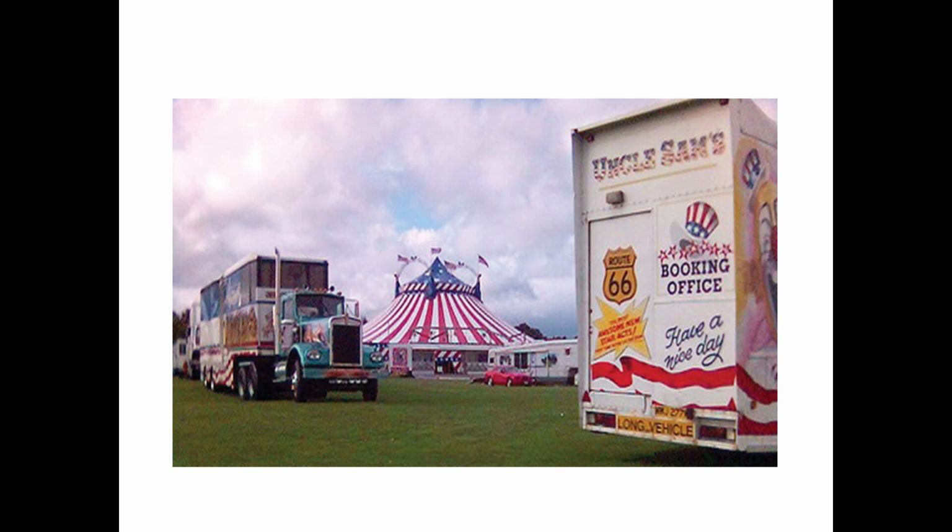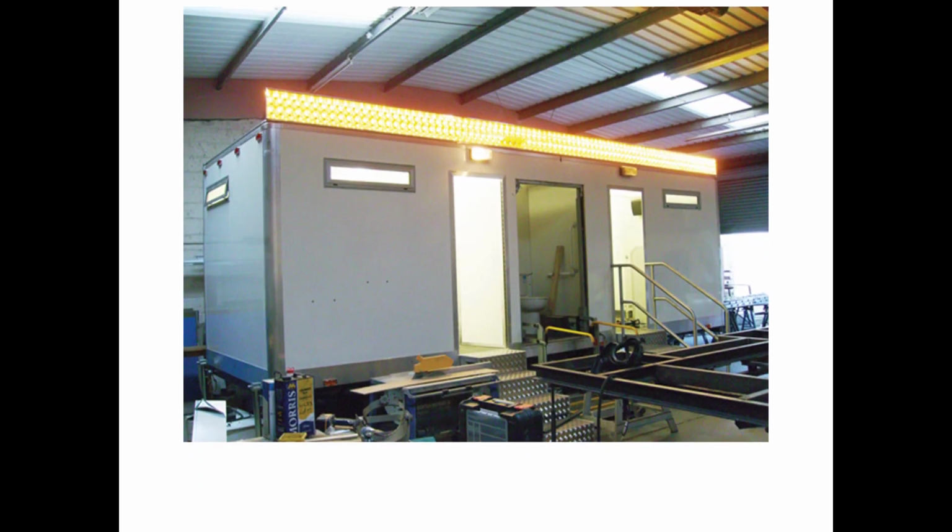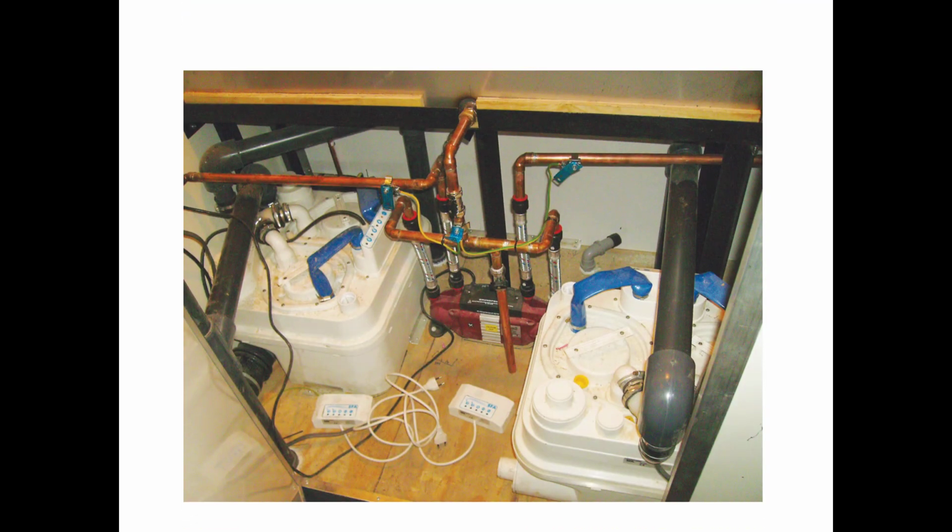and, of course, their audience, and installed in a trailer that houses two male and two female WCs. This installation has a circus feel to it, as you can see. This remote looks particularly useful.